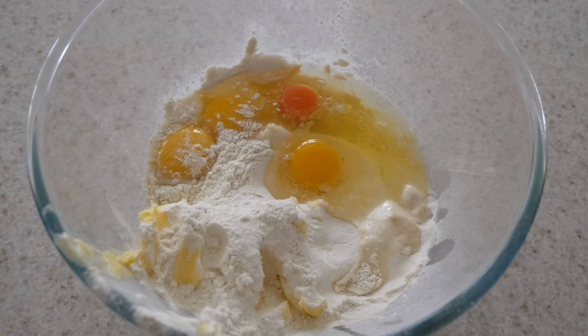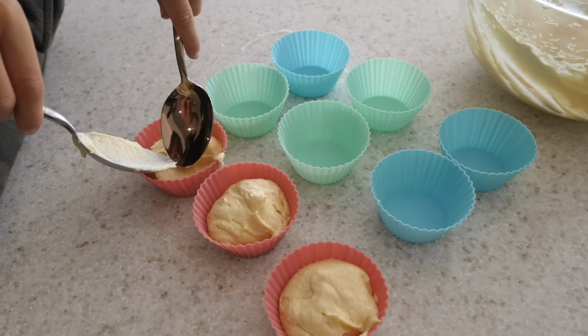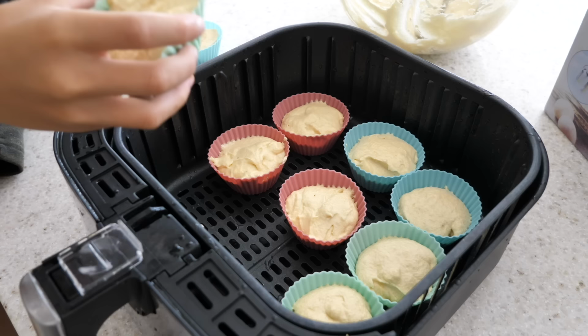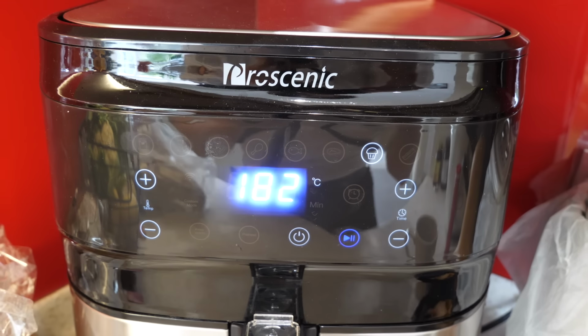So we're just going to whisk this all up and then add it to some of these cupcake holders. They're silicone ones, so I'm going to add it to those, and then we'll put them into the air fryer on the cupcake setting and let them cook away.